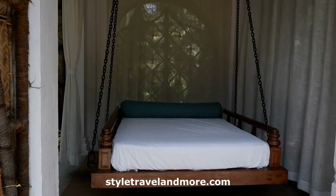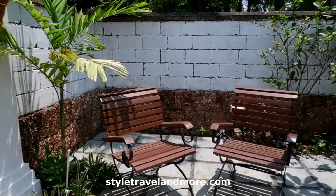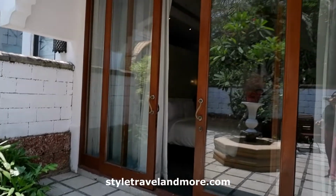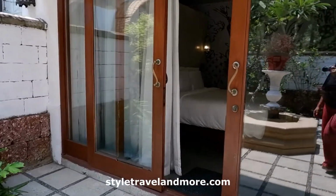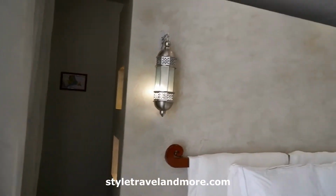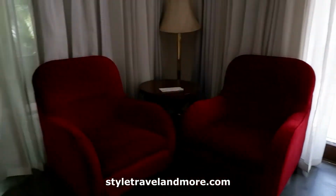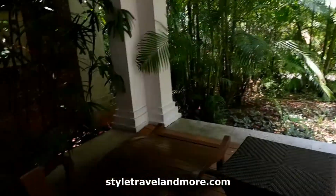This is one sit-out with a giant swing bed. This is another sit out.